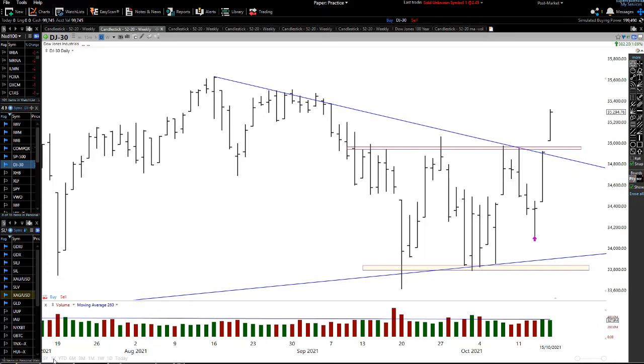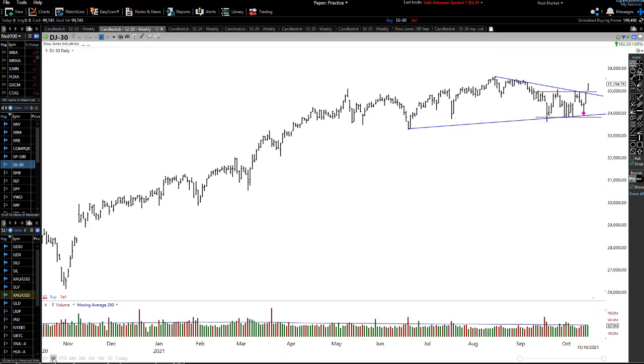If I go to my 1 year worth of charts on the Dow Jones, you can see what's happening through here. We've had a very, very good strong basing out period. And the pattern that we're seeing through here is a head and shoulder formation.